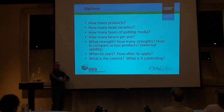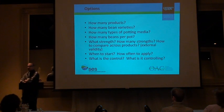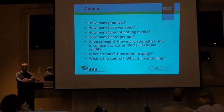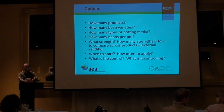When are they going to start? Are you going to plant the seeds initially and then immediately start putting laundry detergent on them? Or are you going to let them germinate first? Are you going to let them grow to a certain stage first? What are the pros and cons of doing those things? And how does that change the hypothesis you're testing?